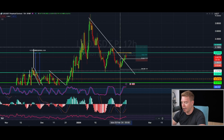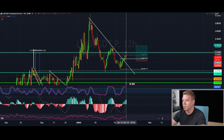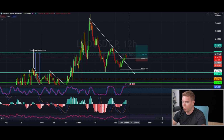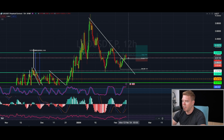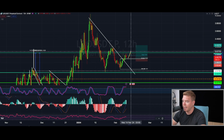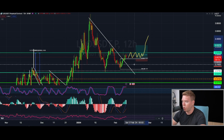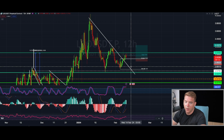So on DYDX and on LDO, the same issue. We got close to both horizontal resistance levels and got rejected from both for now. Worst case scenario, we start consolidating also here between Monday high and that upper resistance on both coins. And then at some point when the indicators cooled down, we're going to break higher, which in my opinion will just be a matter of days.